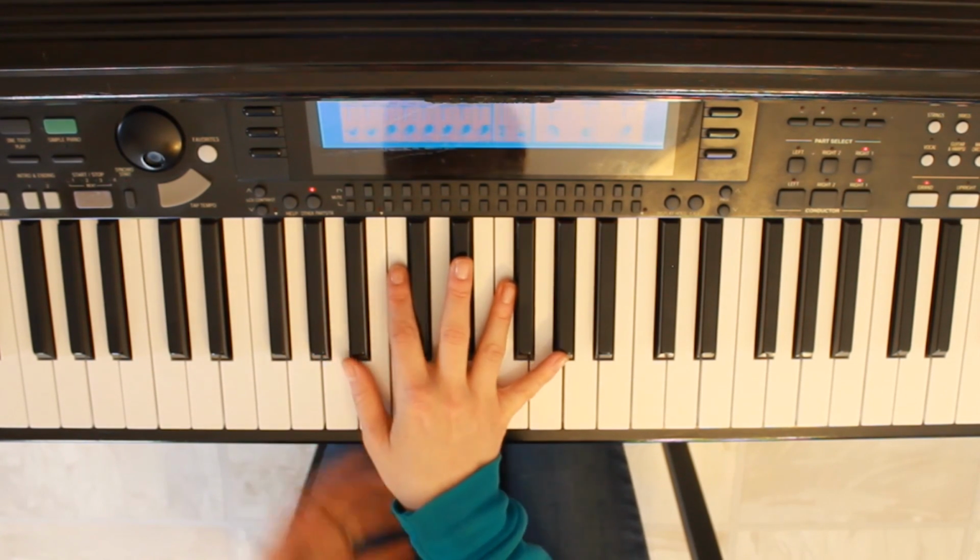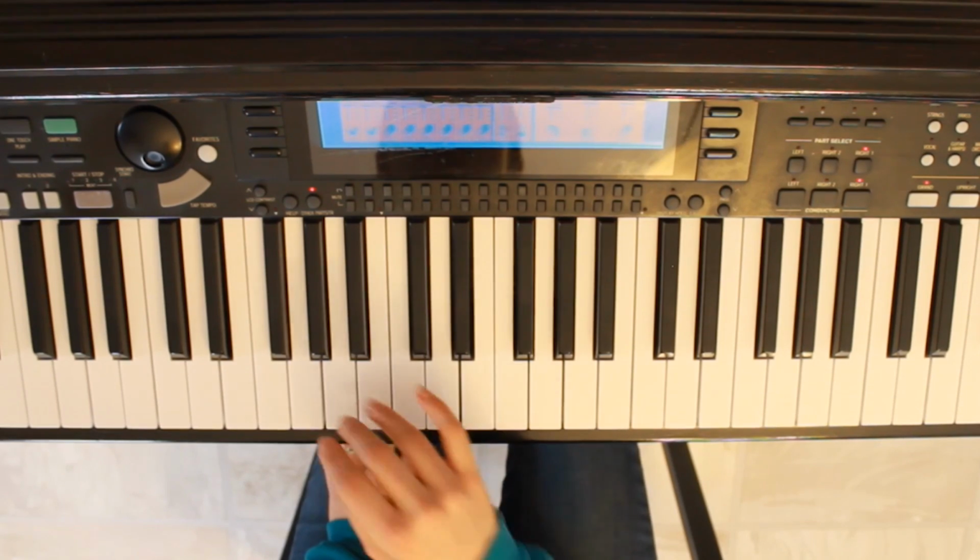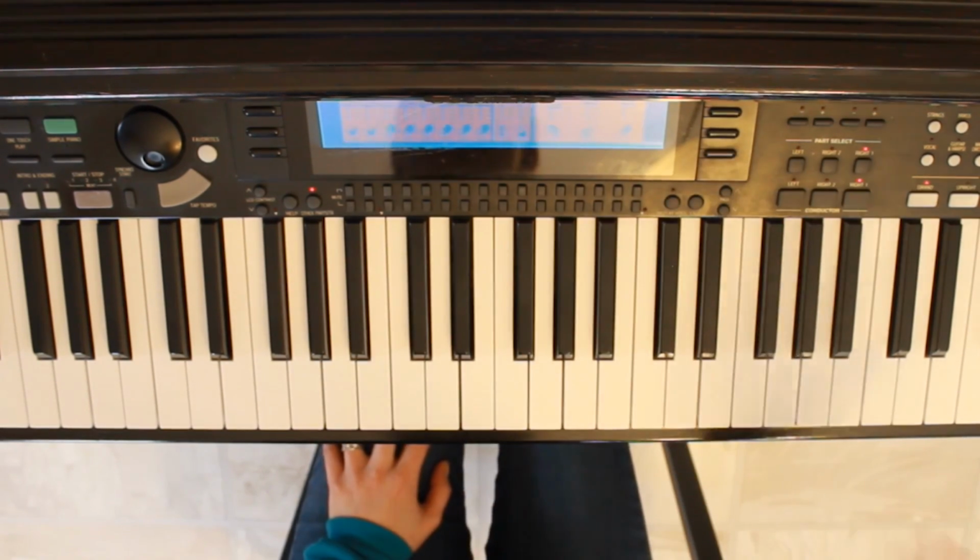So that would be my first suggestion if you're not already doing that. Always try the finger patterns the way they're suggested by a professional first before you make your own way.